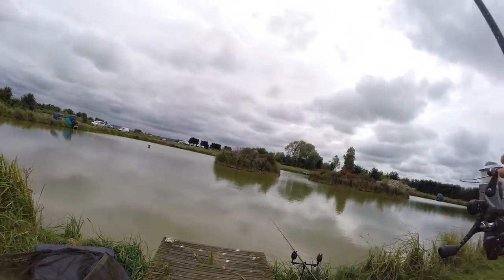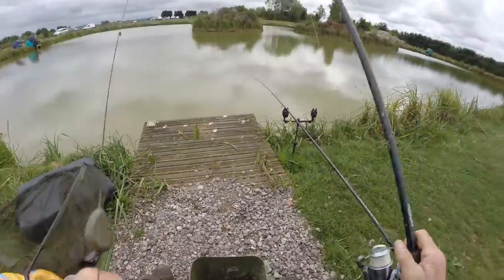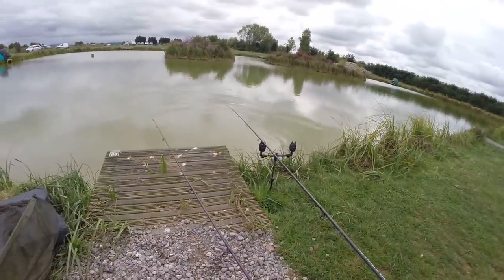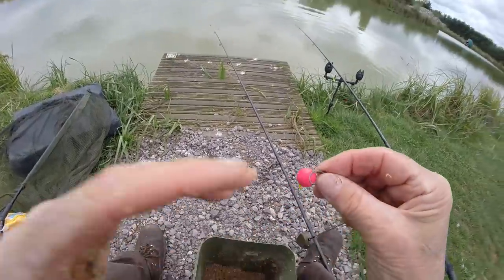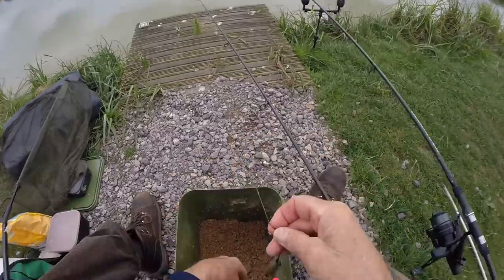Look, see, I've got a nice pink pop up there. Oh, look at the boil on the rod top. Gotta laugh, haven't you? I'm going to take this pop-up off there. Well, maybe I'll leave it on. What do you guys think? Smith, what do you think? Let's just try it.